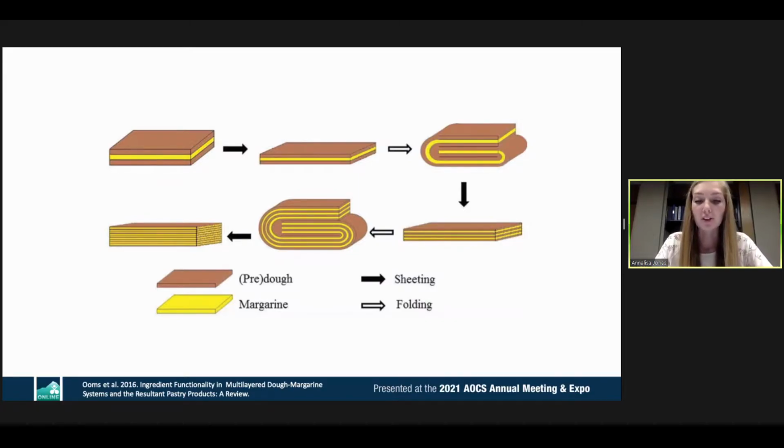When the pastry is cooked, the water in the dough evaporates and turns to water vapor. This water vapor is trapped underneath that fat layer, and it's what causes the rise, creating air pockets in the dough. This allows for the flakiness and rise of croissants or puff pastries that you enjoy.